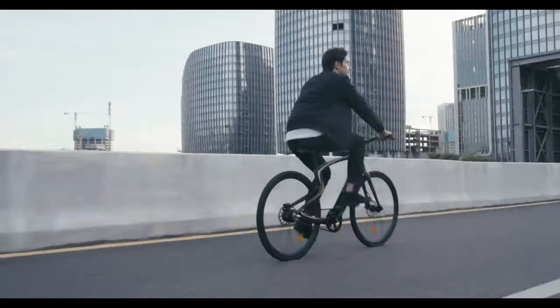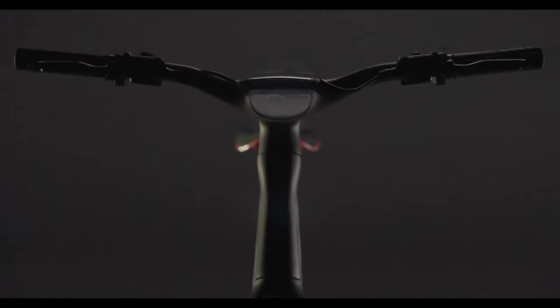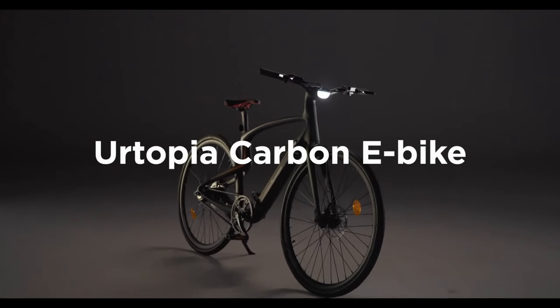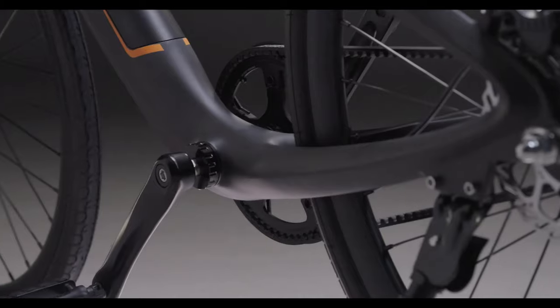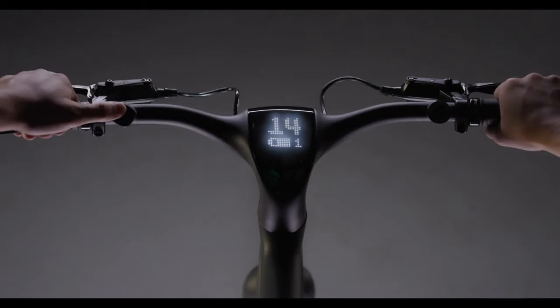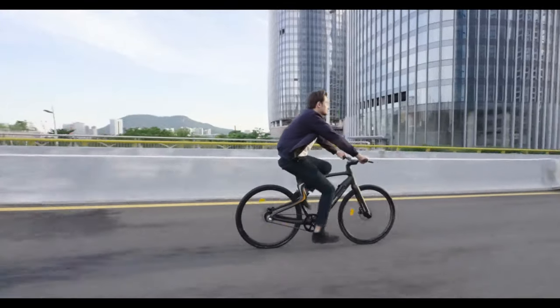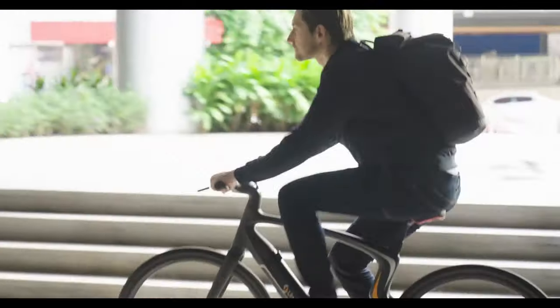How do you take something that people love and make it even better? Introducing Utopia Carbon e-bike, offering an ultimate electric bike riding experience. It combines technology and art design that brings you an incredible riding experience. Utopia Carbon e-bike is a game changer. You'll explore a new way of commuting with e-bike.